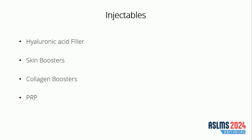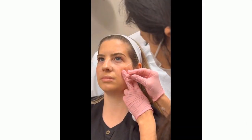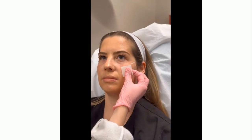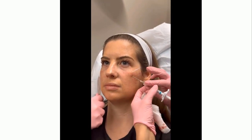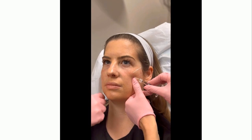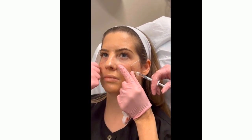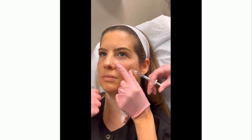So the choices are HA fillers, collagen boosters, skin boosters, or things like PRP. And typically my technique for injecting this area, I try to do as much as I can with the cannula. I use an AccuVein to choose an insertion point away from any vasculature, and then I'm injecting in a deep dermal subcutaneous plane here. So just kind of filling out this area.